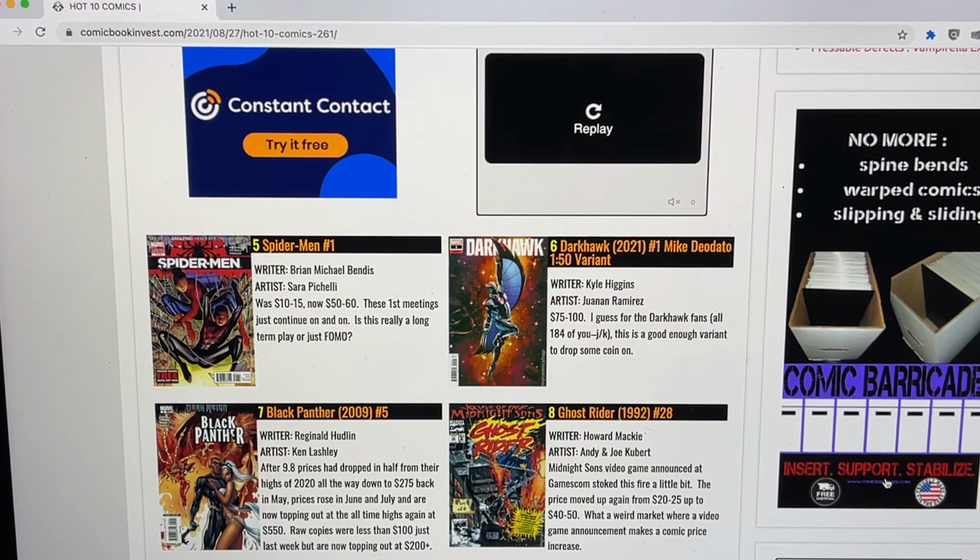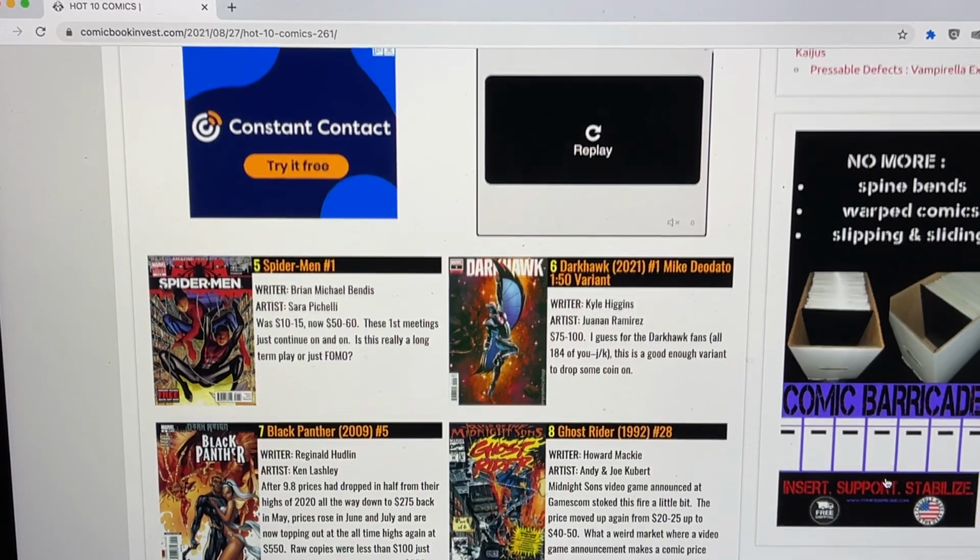I'm not a Darkhawk fan. I never collected the series originally, so this is not a book I would have grabbed anyways. The cover's okay. I don't think it's that great, but I can see why some people like it. But how many shops are ordering 50 copies of this title? Probably not that many. I don't think this character is all that popular with comic book fans. So that's probably one of the reasons the price is being driven up on this book. That's my take on it. I don't know too many people that like Darkhawk, but I know they're out there.